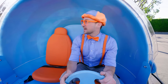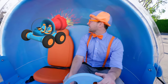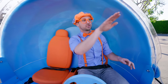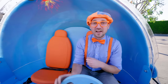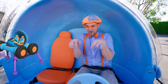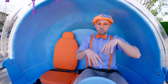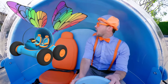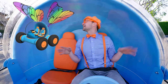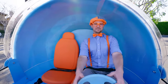Yeah. Hey. Have you seen that my Blippi Mobile has attachments? Yeah! Ooh, like a rocket booster! Whoa! So cool! It allows me to go places anywhere and everywhere! Whoa! And look at those! Wow! Spider legs! Whoa! Yeah! It makes me able to crawl and go around. Go on top of rocks, go around things. Whoa! And look at those! Yeah! Wings! Whoa, they look like beautiful butterfly wings, don't they? Whoa! So then I can fly when I'm using the Blippi Mobile. Whoa!